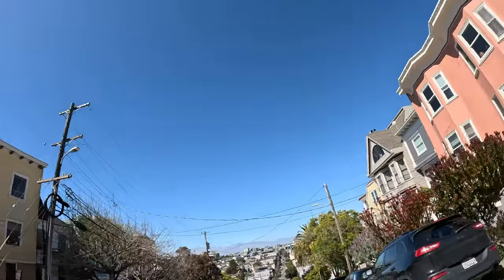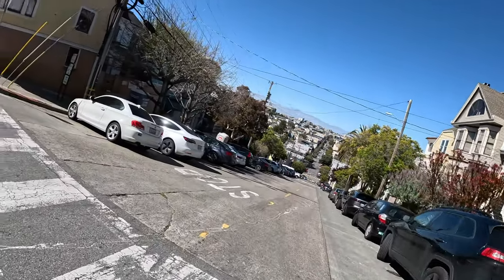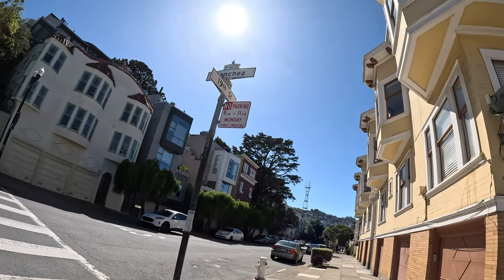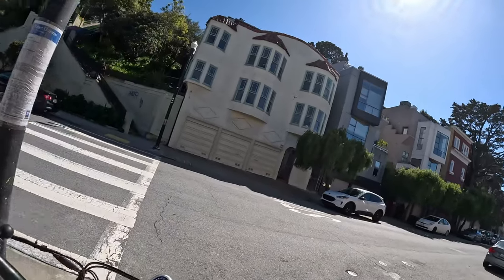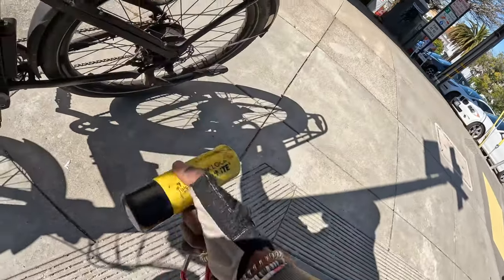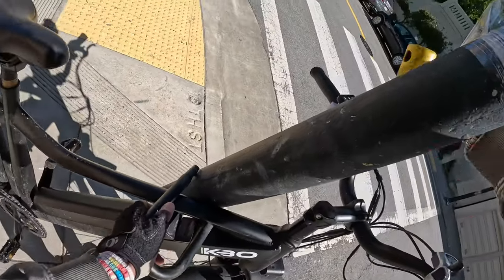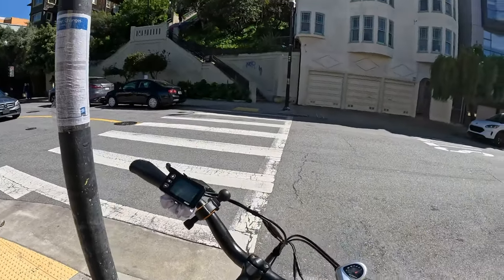Let's go up. I have to put the camera on the front. And then I'll lock the bike up and we'll go up the steps. We can lock up at 19th and Sanchez. Oh my gosh, my bike is so dirty. Bike is dirty because of the rain. So much rain in the forecast. I can't lock up here. I have to go across the street or something. The pole is too big.